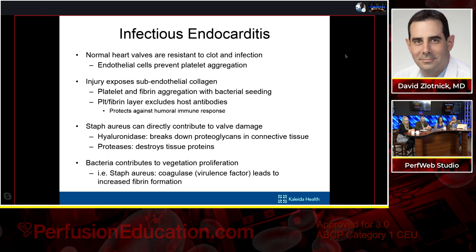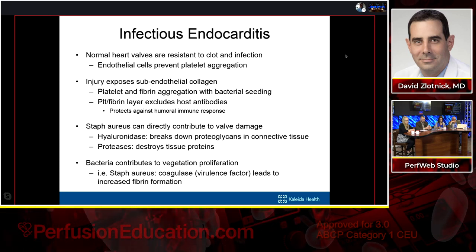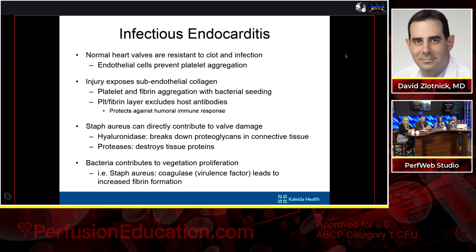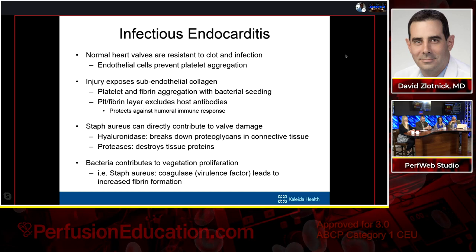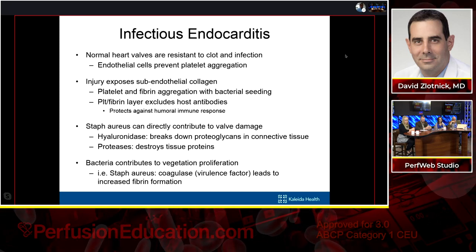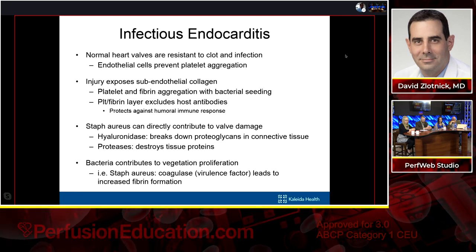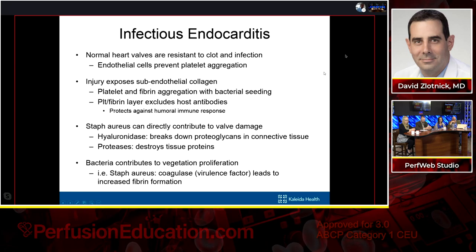So really what we're trying to do, as these vegetations form, is get rid of that platelet fibrin cap and allow our antibiotics, our body's immune system, and our antibodies to get down beyond that layer to where the infection is, and really try to allow that to clear the infection.